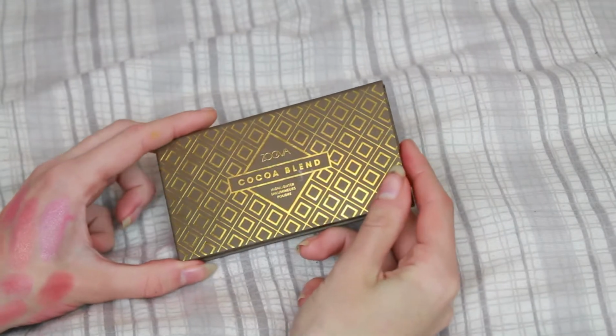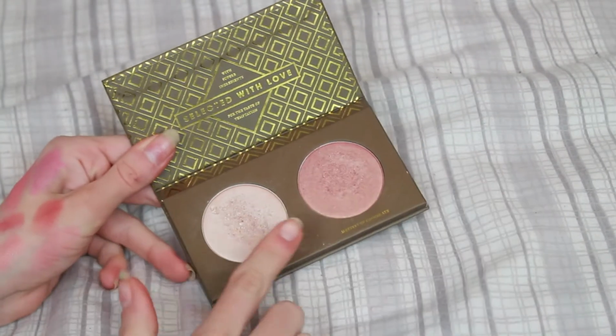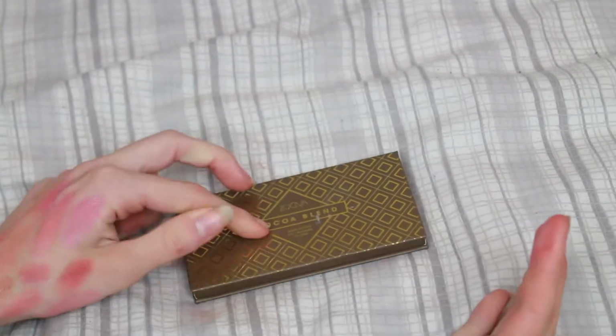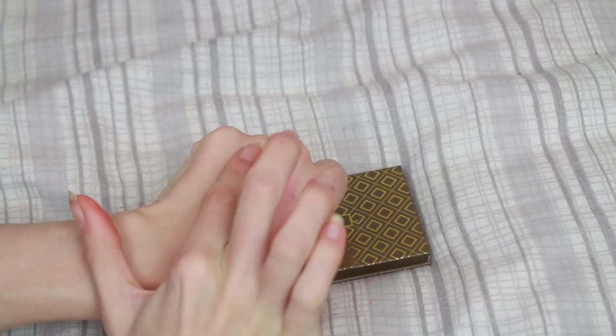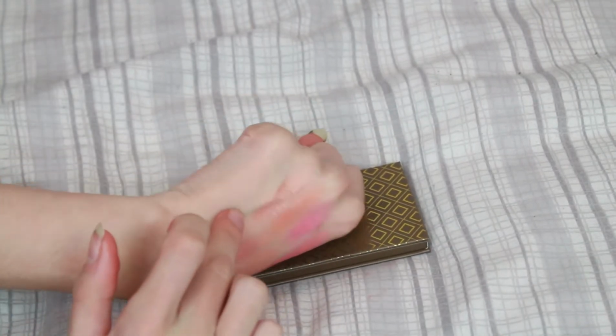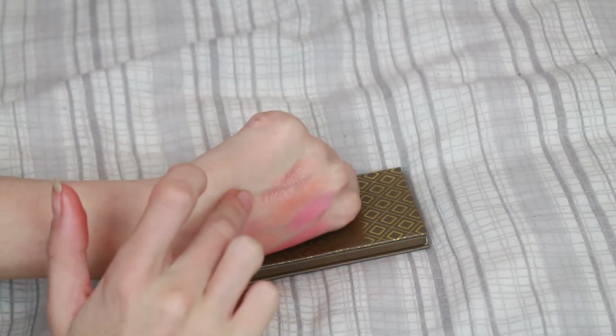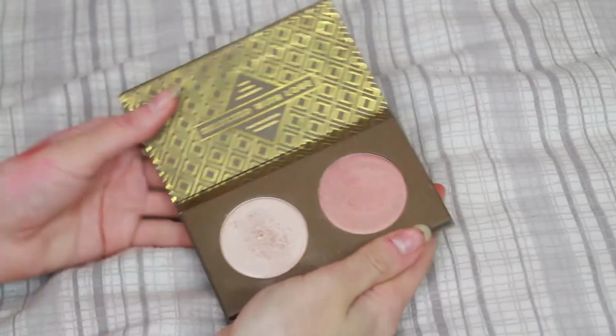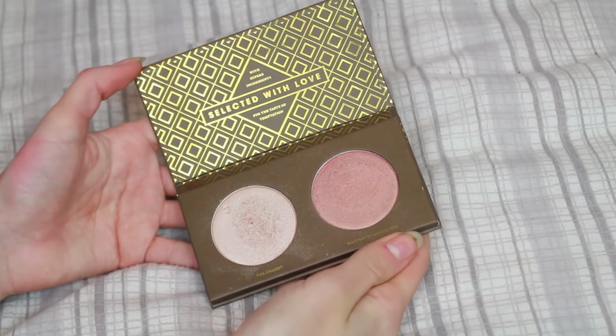Number 15, this is the Zoeva Coco Blend, and we're talking about this guy right here. This is really beautiful. This is a shimmery blush. It's almost like a pinky rose tone. It's right here. It's quite shimmery. It gives a beautiful life to the cheeks, and I really, really enjoy it. I really do.